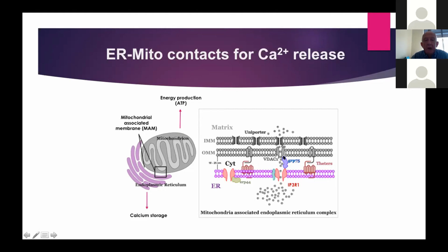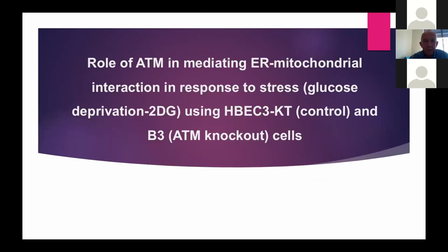When the channel is activated, it enhances the transfer of calcium between the endoplasmic reticulum and the mitochondria. So the essence of my talk is really looking for abnormalities in this process, which might account for mitochondrial dysfunction. The system we used was human bronchial epithelial cells, and we're looking at their response after glucose deprivation.